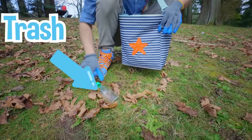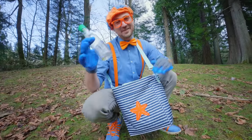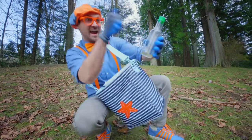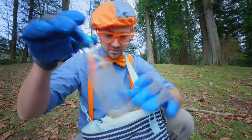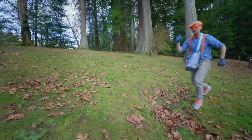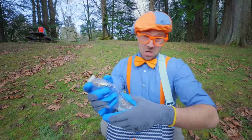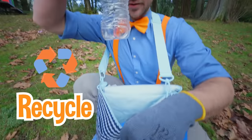Yeah! Another thing to recycle. We have found so many things in this park that we can recycle. And reuse. And this is a glass bottle. Glass is also recyclable. So let's put it in the bag and use it for later. And you know what this is? A really loud plastic water bottle. And water bottles that are plastic, you can recycle. Here we go.